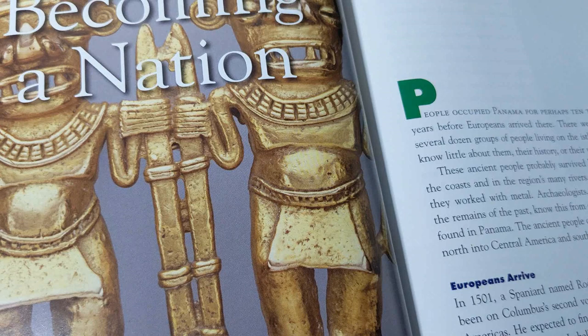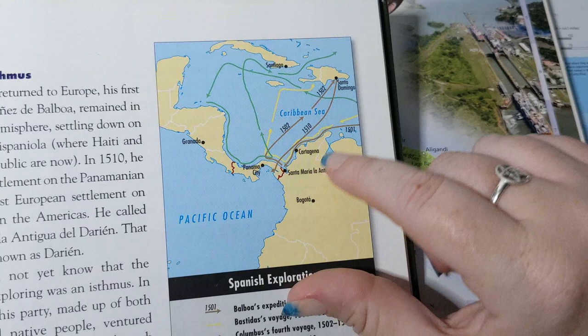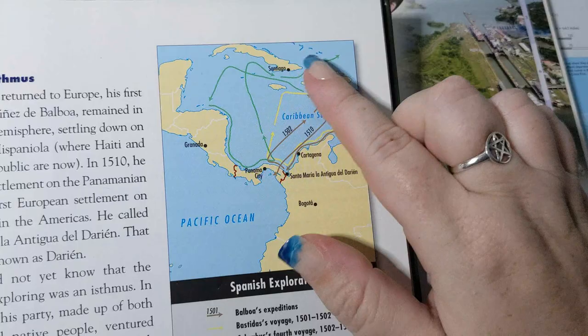Anyway, some very old artifacts. This is from the Chiriquí region. It's really cool. There's Rodrigo de Bastidas, the first European to arrive in Panama. Some Spanish exploration maps here. You can see brown is Balboa. Orange is Bastidas. Green is Columbus. He went all over the place.